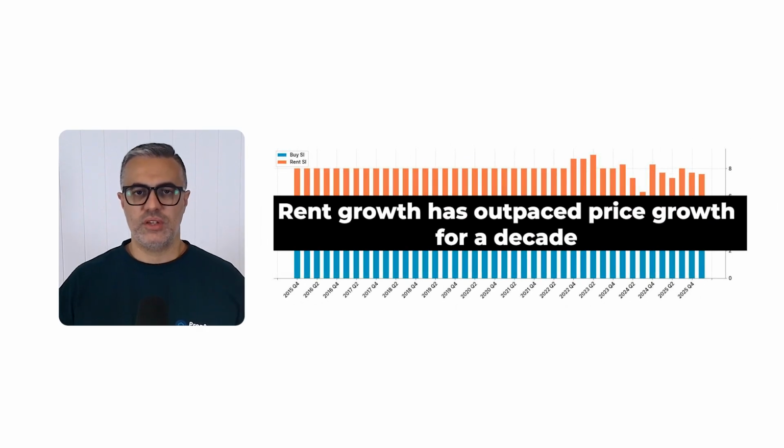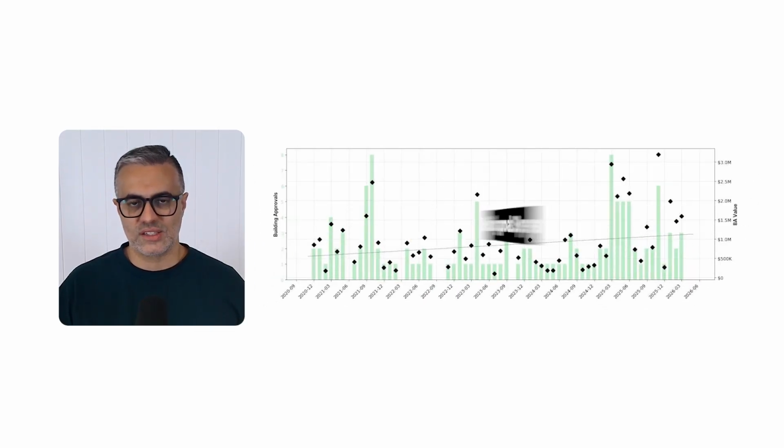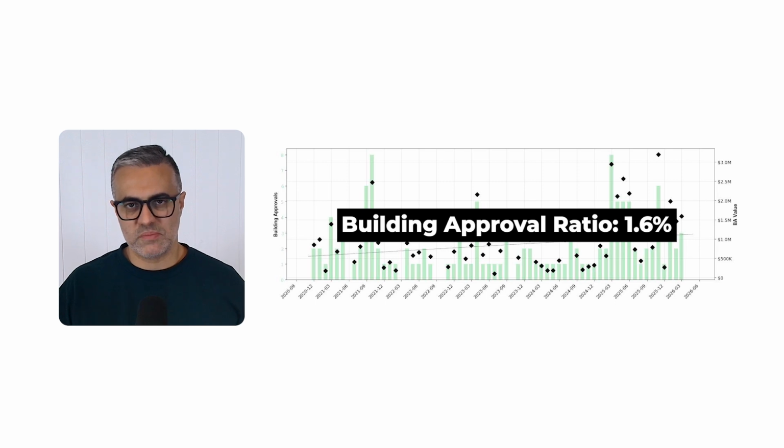Landlords in Braybrook have been quietly accumulating rent increases for 10 years while waiting for capital values to reflect the underlying demand. Supply side supports this. Building approvals, 36 per year in a suburb of 5,273 dwellings. Building approval ratio of 1.6%, slightly above the cleanest on the list, but still in the supply-constrained band. 10-year hold period means owners don't leave.